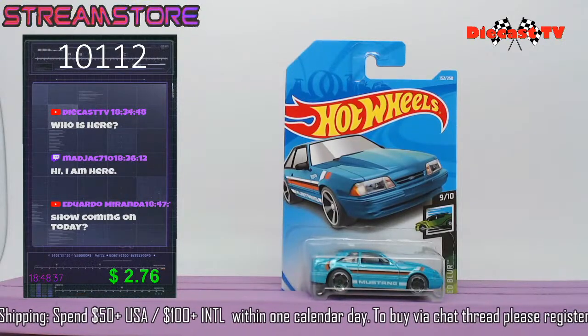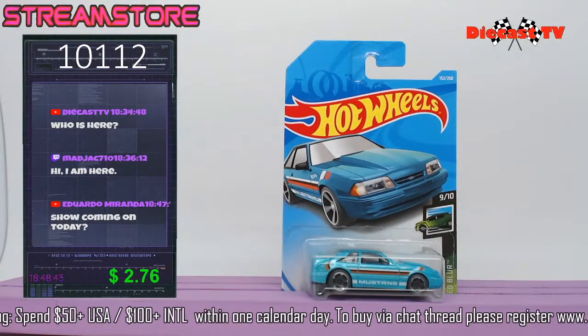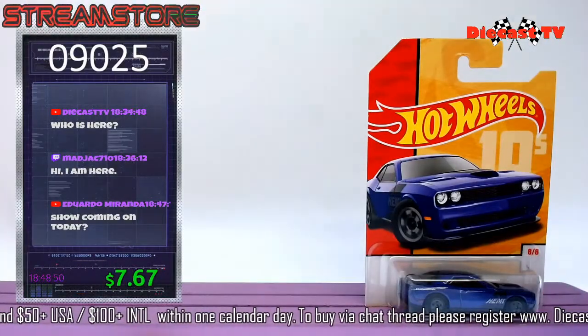I've seen a lot of guys do wheel swaps on this one. You might want to do it yourself. If you want to get it, very simply, just take the number 10112, put it in the chat, and it's yours. That's 10112.